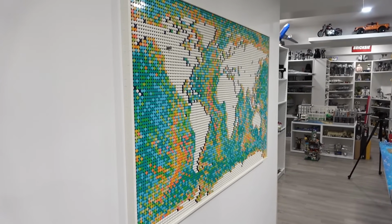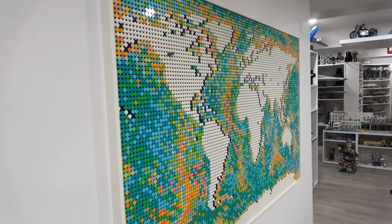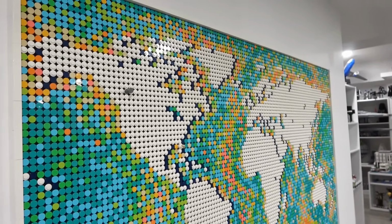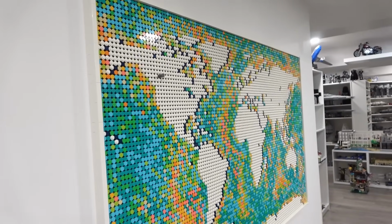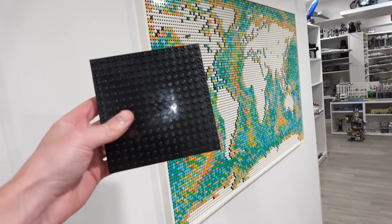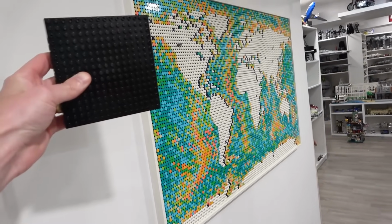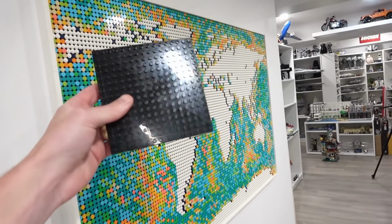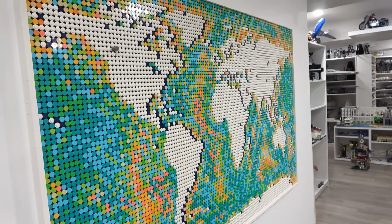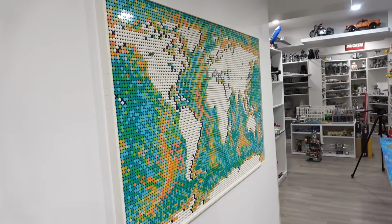So everybody, that leaves us with number 10, which is actually the world map. The world map comes with 11,695 pieces. It was released in 2021, and it has a retail price of $250. It actually uses 40 of the 16 by 16 plates. Crazy, hey? It's 5 tall by 8 long. And these plates are then covered in studs and tiles. It's covered in exactly 10,240 studs and tiles.